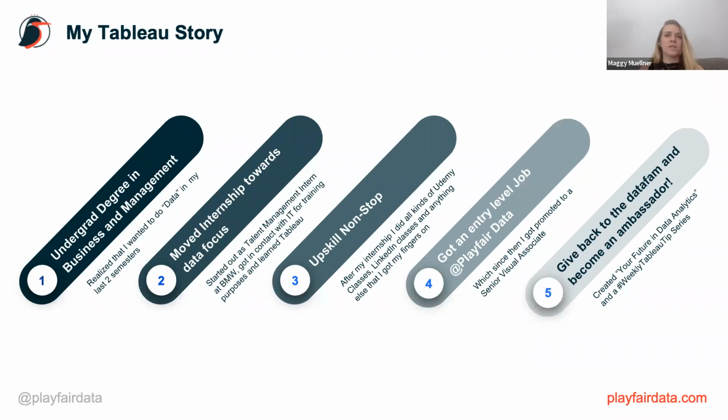That internship was actually focused on talent management first, but I was able to partner with the IT department to focus the training that we were giving people on data related programs such as Tableau. And as an intern, I was lucky enough to participate in those trainings. So that was when I first started being trained in using Tableau. But back then, my Tableau skills were very basic. So that's when I moved my trainings and purposes towards Tableau.